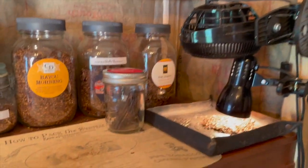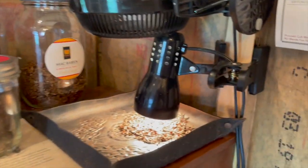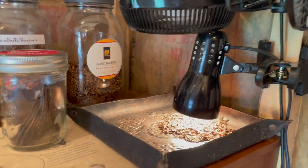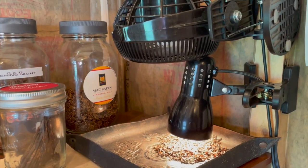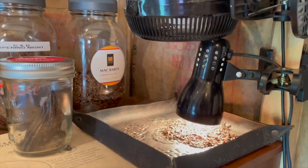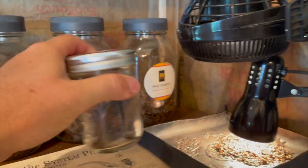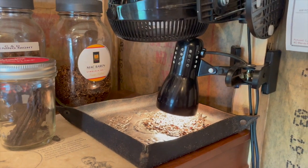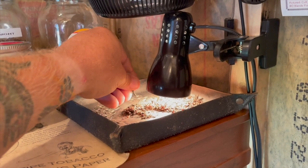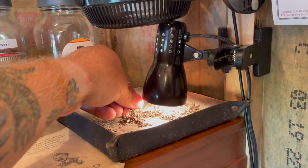And a lot of people actually ask me about this, my drying station. Basically what it is, it's a little incandescent desk lamp, and it works like a warmer at a fast food joint. And then I've got a little fan that helps circulate the air so it doesn't burn anything. So I've got some Irish flake drying out for this morning, and it works quite well. It's only been sitting here about 3 minutes, and it's pretty much done.